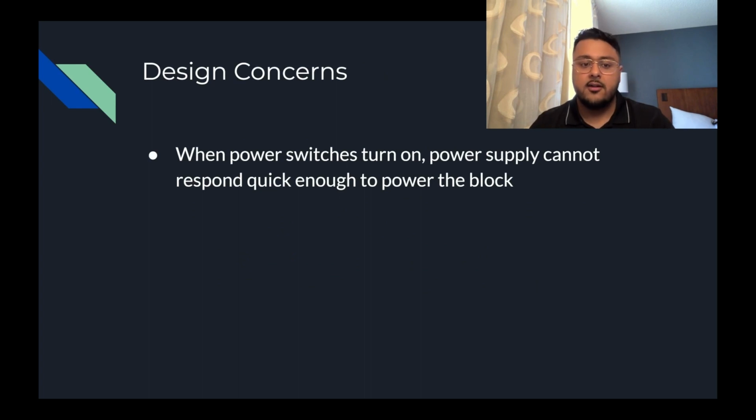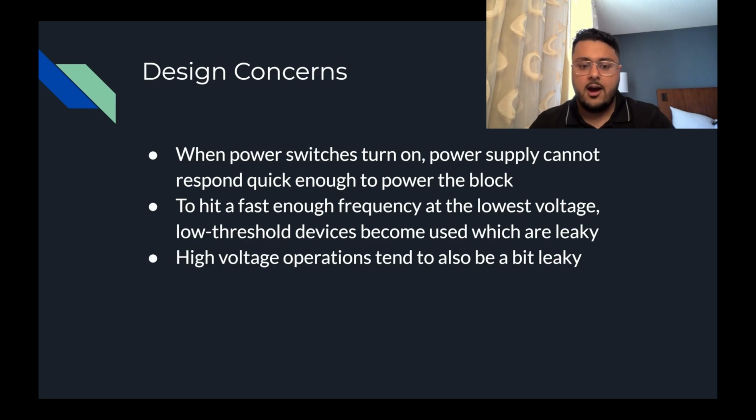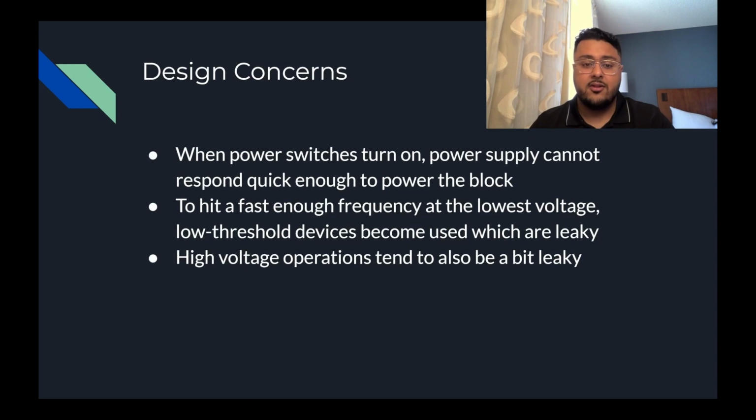There are also some design concerns. When the power switch is on, it can't instantly match up with the power of the specific block we're turning the power switch on for. And to hit a fast enough frequency at the lowest voltage, the low threshold devices that become used are rather leaky for the energy. High voltage operations tend to also be a bit leaky, so it's kind of like a lose-lose situation in both of those situations.